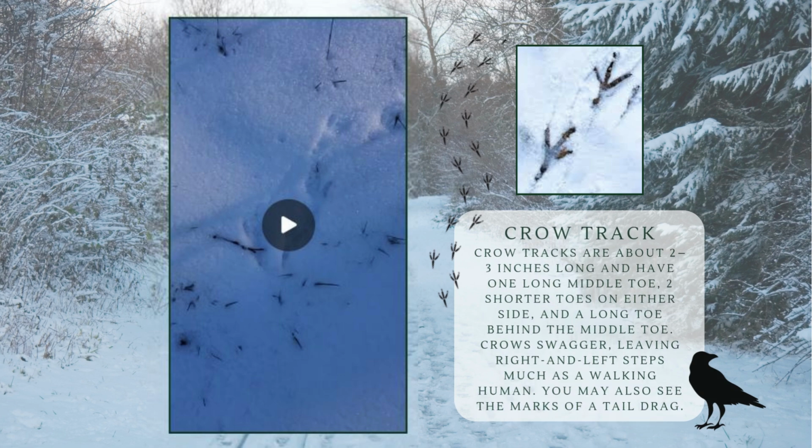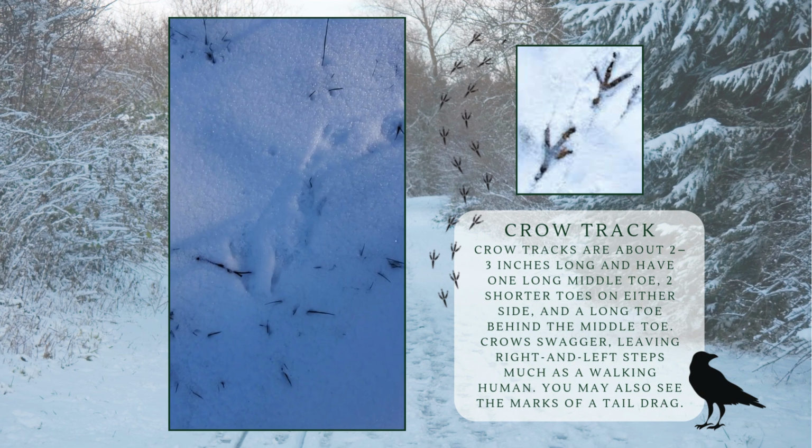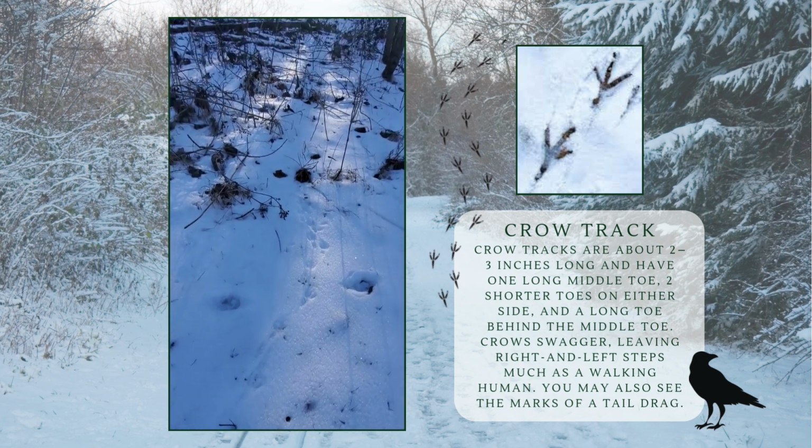Crow track. Crow tracks are about 2 to 3 inches long and have 1 long middle toe, 2 shorter toes on either side, and a long toe behind the middle toe. Crows swagger, leaving right and left steps much as a walking human. You may also see the marks of a tail drag. A crow landed here and went off toward the woods.